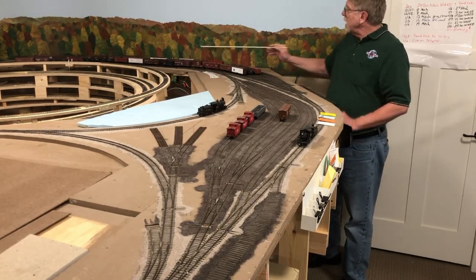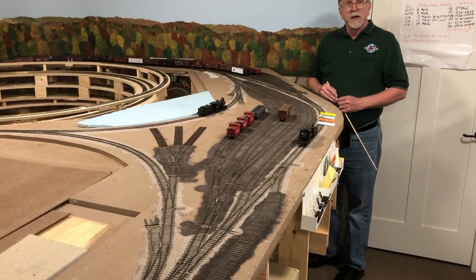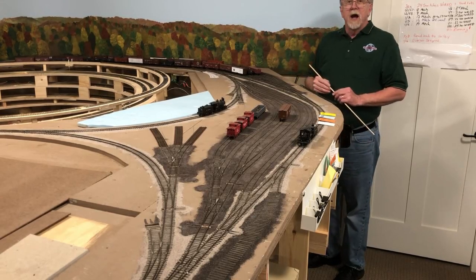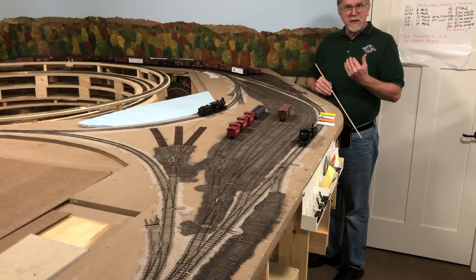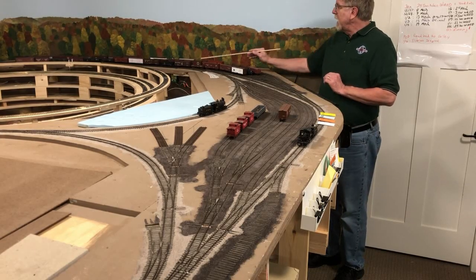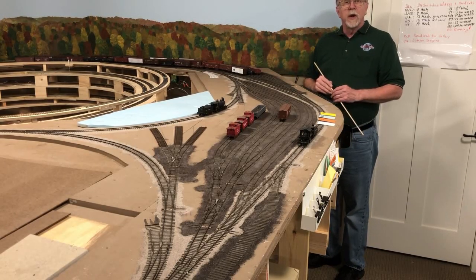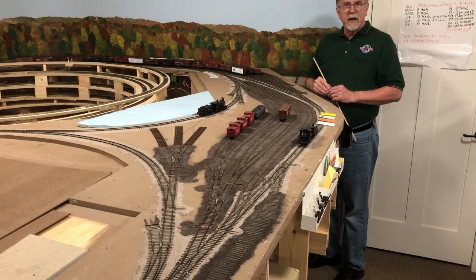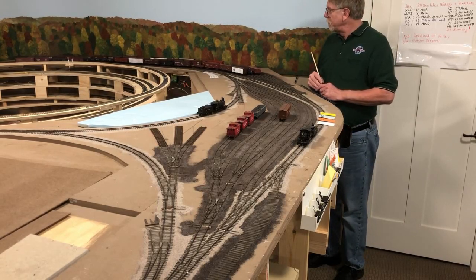So on my layout, these tracks are essentially visible staging and represent, at the beginning of the session, all the cars coming that have been set out by the Reading for the branch, and at the end of the session, all the cars leaving the branch, that will be picked up by Reading trains and taken to either Reading or Philadelphia.